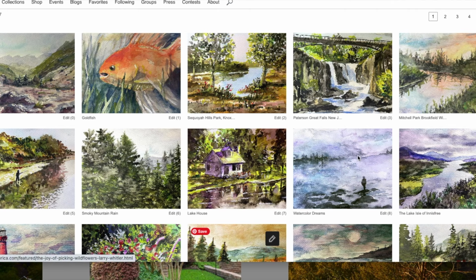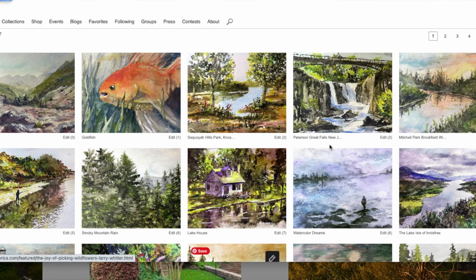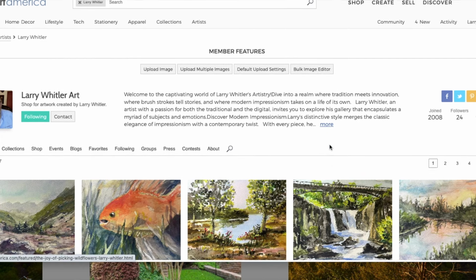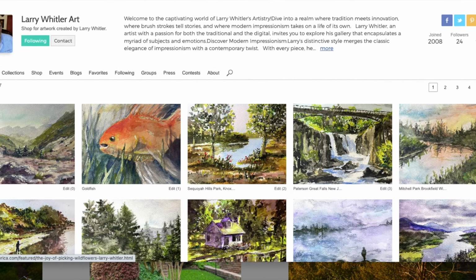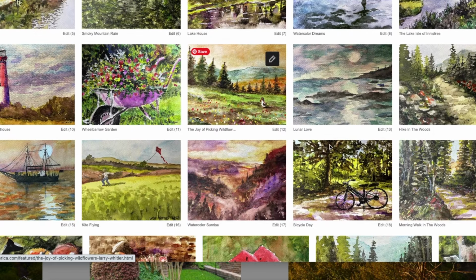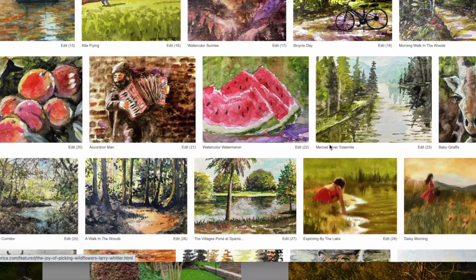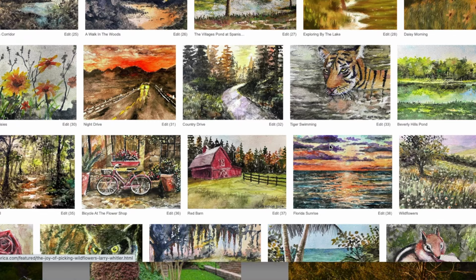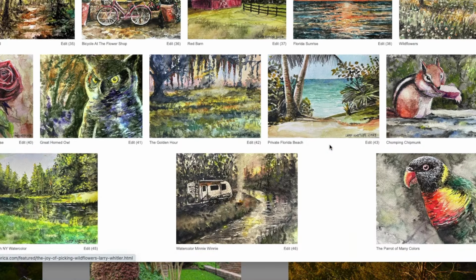All right, so let's go to the screen here. Here we go. And let's see. Wait, I don't think I did it right. I think I did it wrong. Here we go. Now it's doing it. Okay. Takes me a while sometimes. So this is my Fine Art America page, and there it is, Larry Whitler Art. It's not called Poppa Paints. But these are some of the cards that I put on here so that people can get the prints of them, because I can only send the original to one person, obviously, and the prints are so affordable.